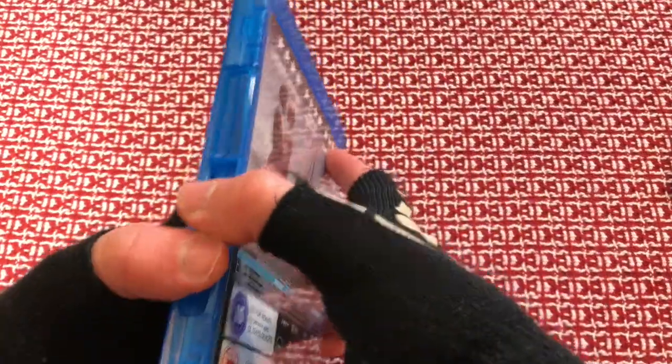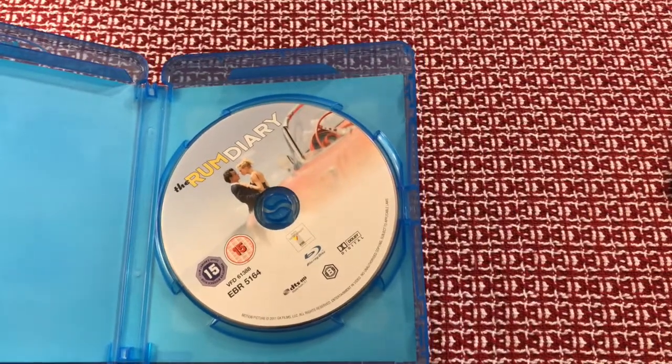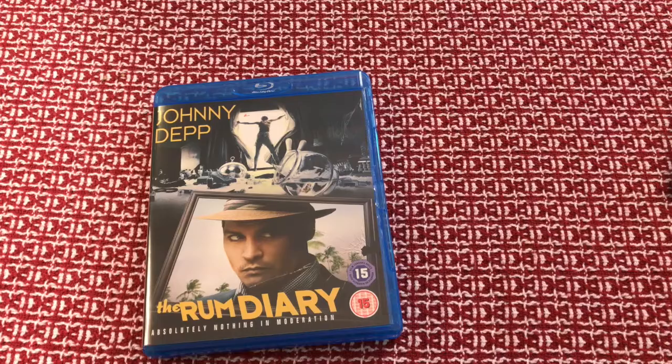And the inside, we just have some disc art, which appears to be a shot from the film. Overall, I found this Blu-ray plenty good, seeing as I imported it for just a couple of pounds. Now, one last thing before we actually start talking about the movies.